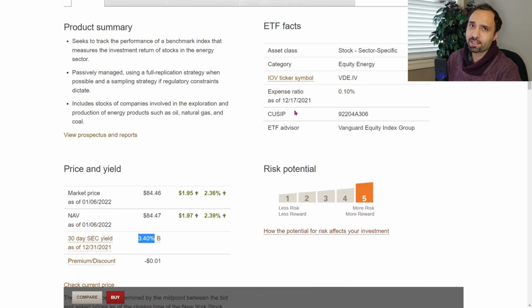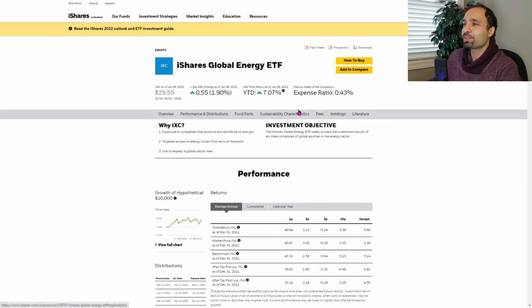With that out of the way, let's take a look at our third energy stock pick. And this one is from BlackRock, iShares Global Energy ETF. The last trading price for that was at $29.55, and it is available with ticker symbol IXC. The expense ratio here is higher at 0.43%.